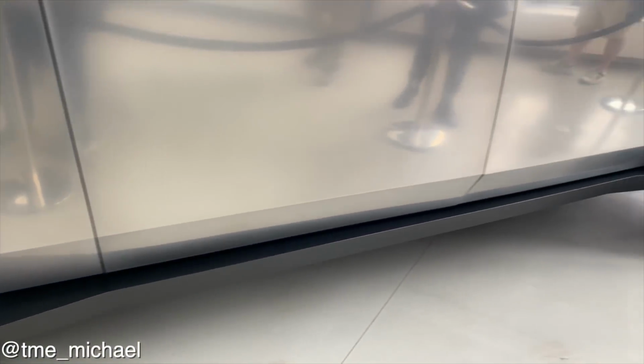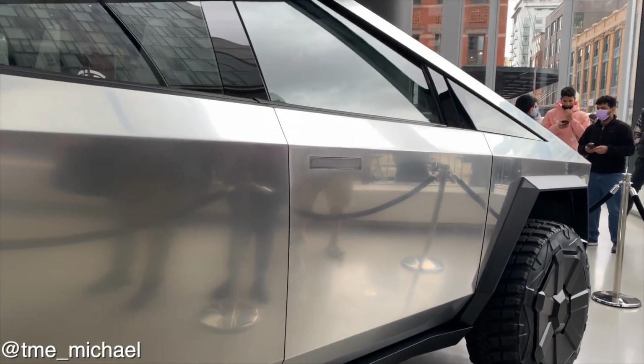In today's video, I just wanted to highlight some of the great shots and videos people took of the Cybertruck, so there's not really any production updates here. It's mainly just inspiration and hype around this amazing vehicle.